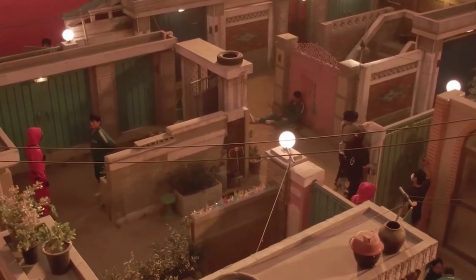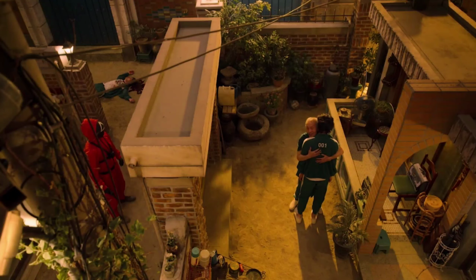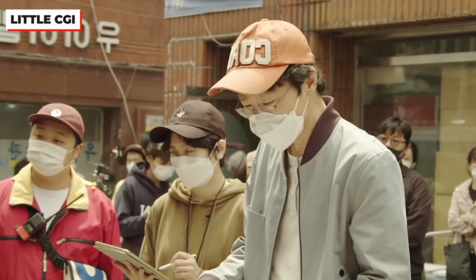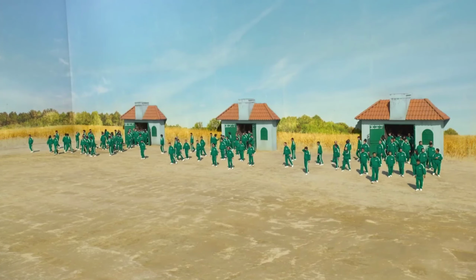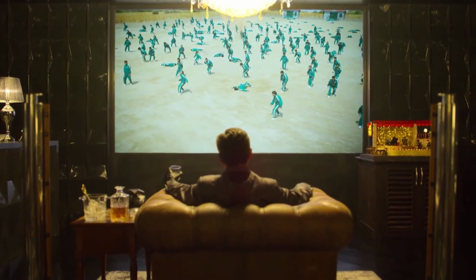The set had the power to transport the cast members themselves to other places, so it's no surprise they've completely captured us. For director of the series Hwang, it was important to build an authentic world so the team could more easily tell the story truthfully, meaning not a lot of CGI ended up being used.